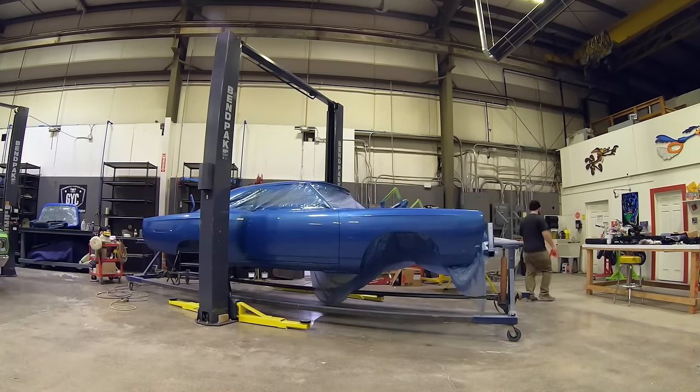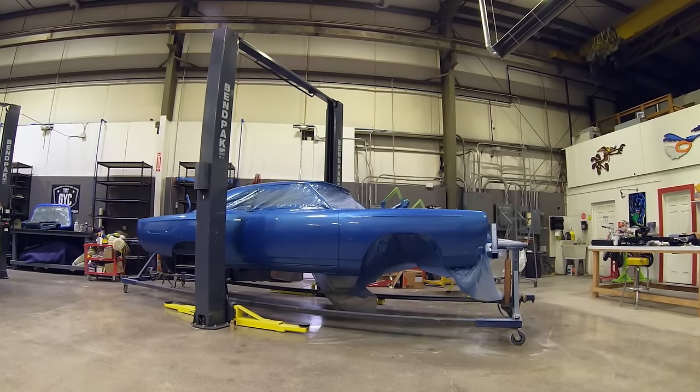The car came out great, and I'm really looking forward to seeing the whole car put together. So this is the first interview for season 15.